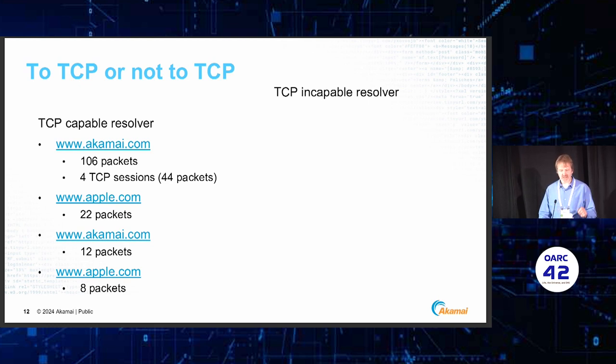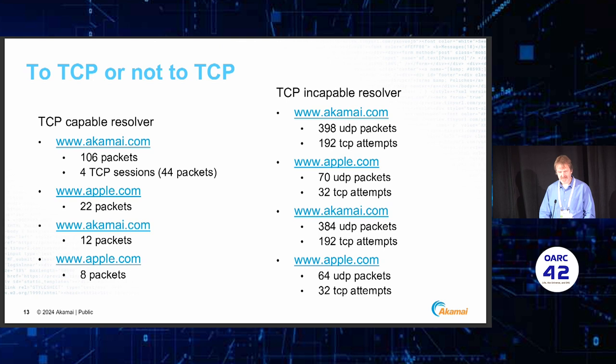Now, if I switch off TCP, the result is like that. In the cold cache, sure, it is more packets, but it doesn't look that bad, it's four times. And then you try a lot of TCP because all the servers are not reachable over TCP. And in the Apple.com case, some stuff gets answered, but not all. So you have 70 UDP and 32.